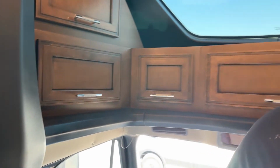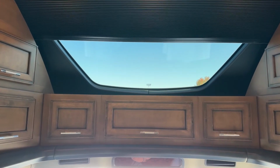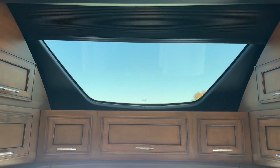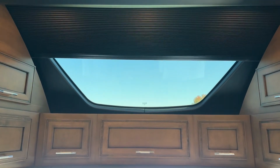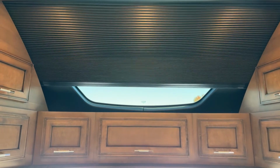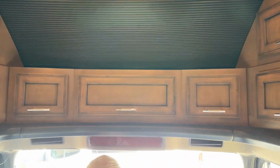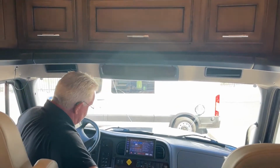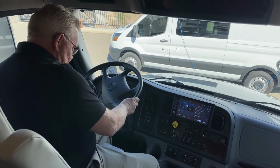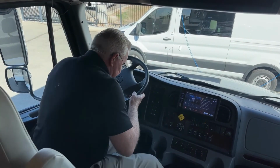Overhead, we do have a nice skylight, and let me see, where is that? There we go. And run that shade all the way up. At night, you might want to bring that all the way down. Kind of a nice feature. Now, you don't get the overhead bunk with the Superstar or the Supreme Air, but Newmar is coming out with a new Super C called the Grand Star, and that will have the option. Let me lower this. That's a little too high for me. There we go, much better.